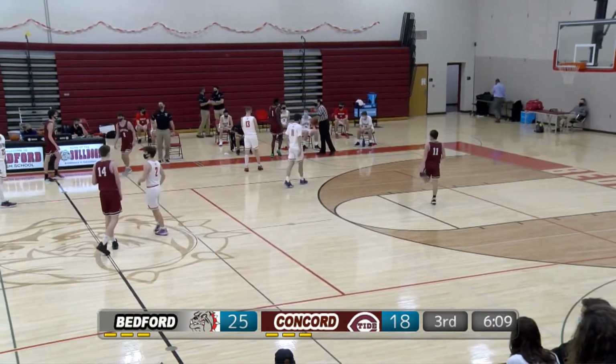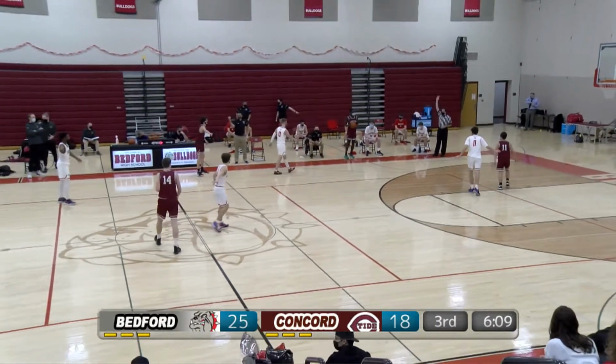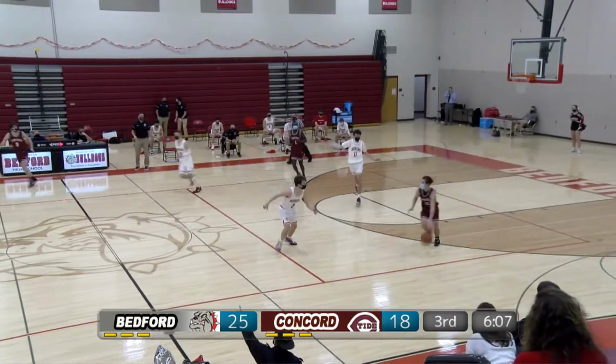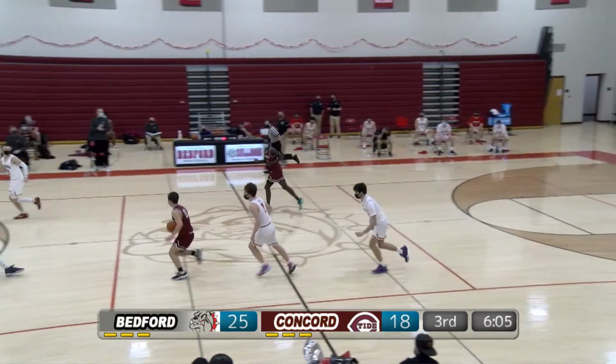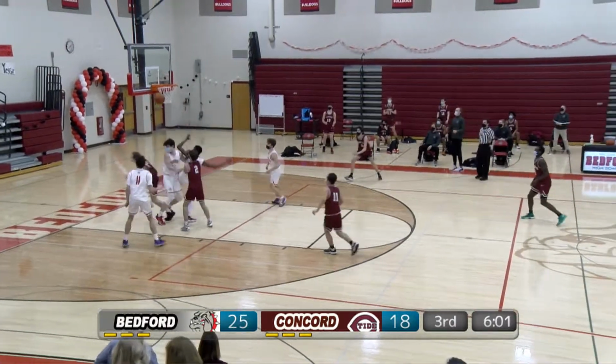Looking to change the tempo here. Bedford comes out in a 3-1-1 full court press. They deflect the ball, but Concord's going to keep possession. Burke dribbles left, splits the defenders into the front court. Yen will take a three. It's up and it's short.